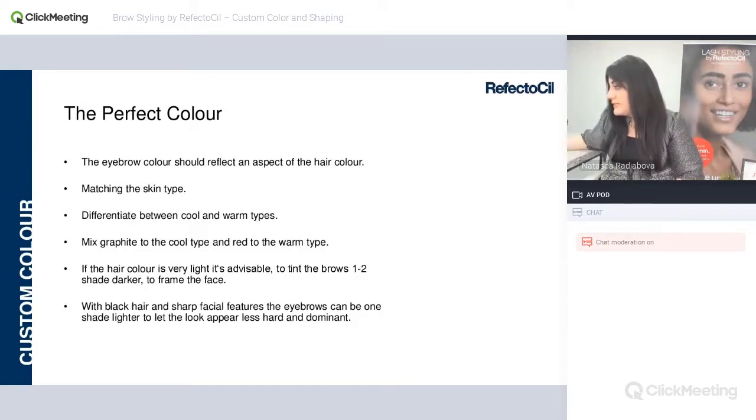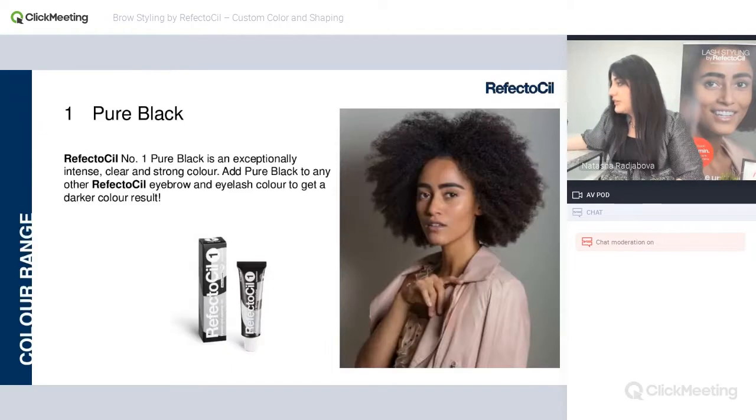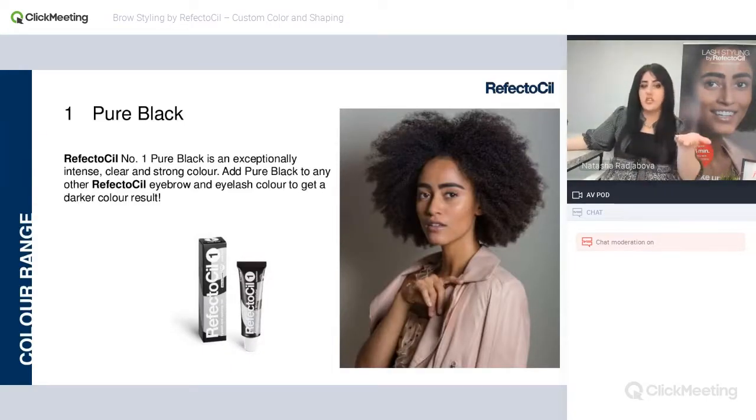Okay, so let's start going now to our colors. I'm sure everyone knows the colors that we have, but if you're freshly new to using RefectoCil and didn't realize that we have a lot of colors, we're just going to briefly go through it in the slides. So our first color, and they're a numbered system as well, so they'll go from 1, 1.1 to 2.1. So it's easier for you to know too by just looking at the number when you pick it up.